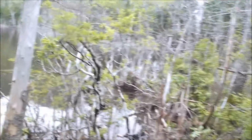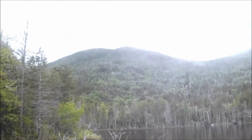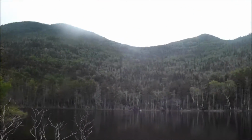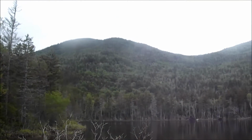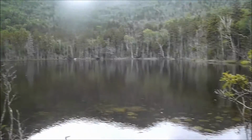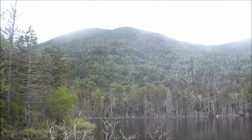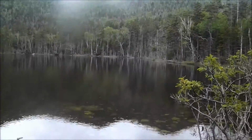Oh wow, this is nice. Take a gander at this. Be an excellent place for shelter, just to camp in general. I believe up there, this whole thing is Scar Ridge, but I think over there is the high point, the one that counts for the New England 100 highest list. Incredible.